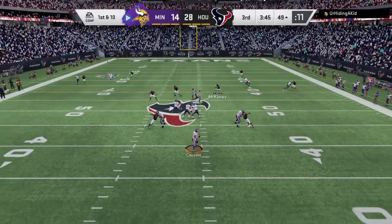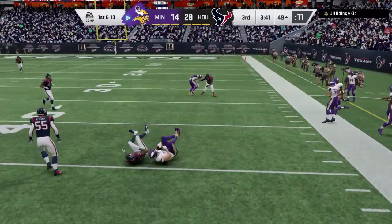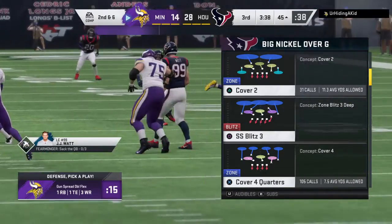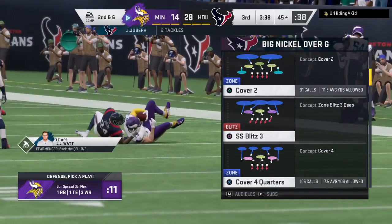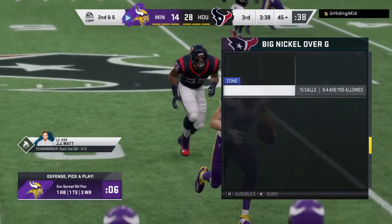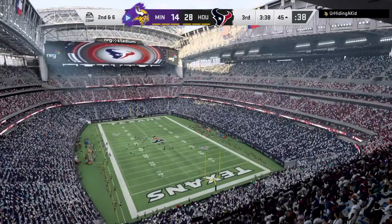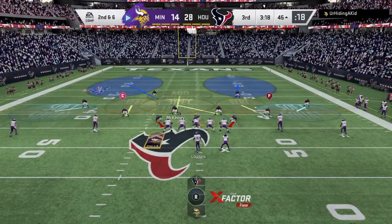From the gun, here's Cousins. And he'll find Thielen on the right side. That throw is good for 4. It's second down. One thing you're hoping for when you run drag routes is that you're able to hit a receiver in stride, and he can pick up a lot of yardage after the catch. But in this situation, the defense was effective, able to stop him before he could get a good head of steam going. 4 yards on that last completion, so that sets up 2nd and 6.